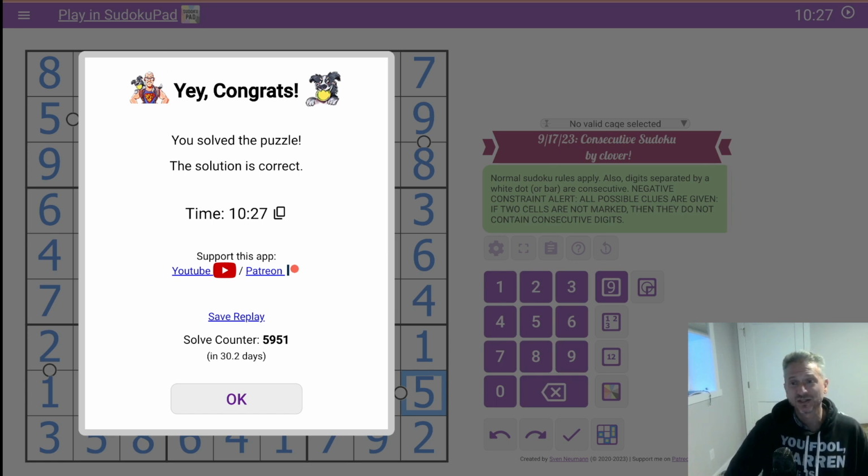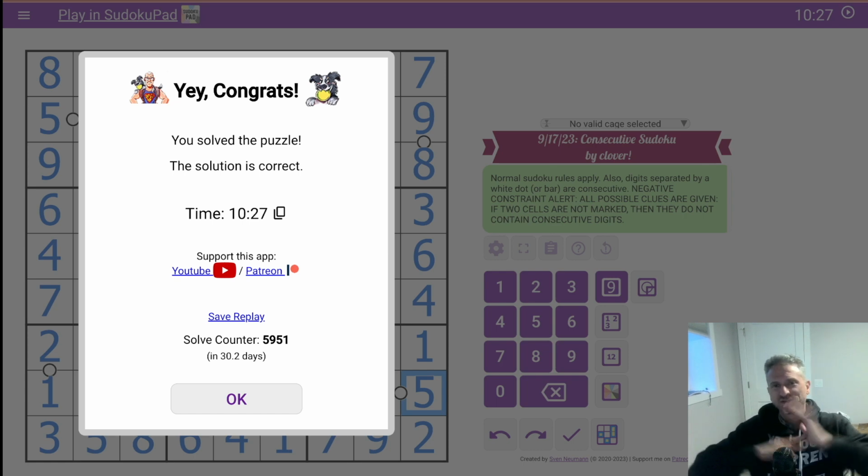I have so much respect for all of these guys, so I'm not trying to say one's better than another. But for me, Clover has a special place in my heart because I think we must be on the same wavelength when it comes to Sudoku, because these are my most enjoyable Sudokus. All the ones I do, I love them. The people who create them are just so creative. But for whatever reason, the ones Clover makes just sync with me a little bit better.